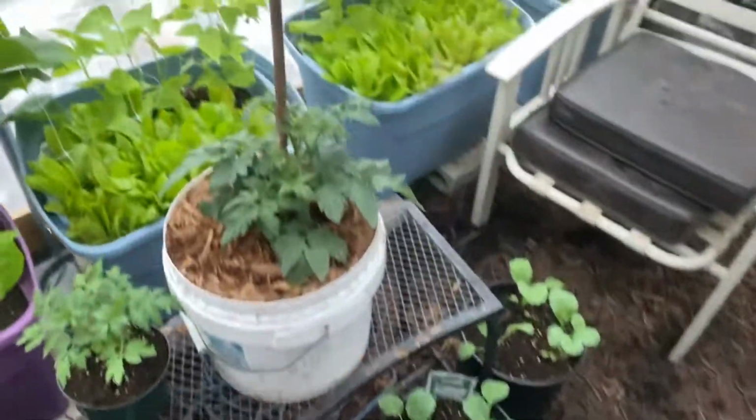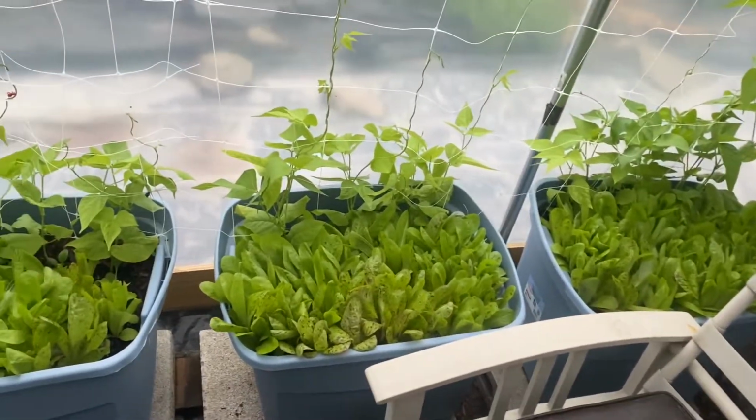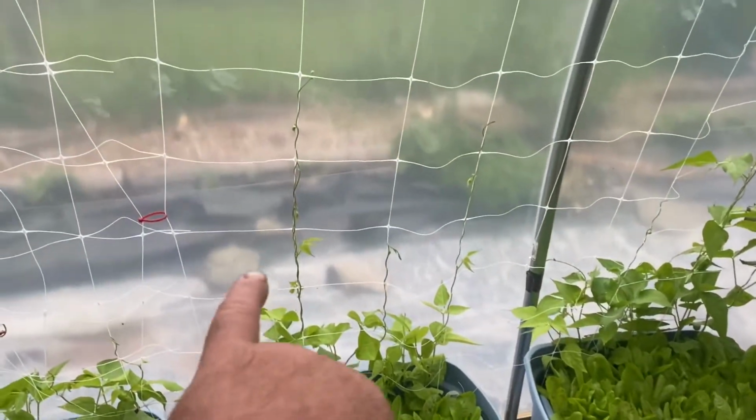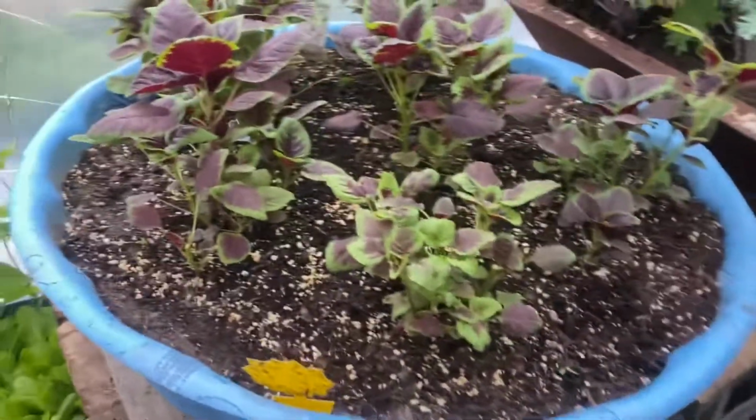Some collard greens down the bottom. I've been still clipping away. I've been giving the mailman some bags of greens too. The string beans are starting to climb. That's good. And going up the trellis. This is starting to take off.